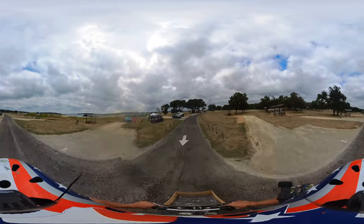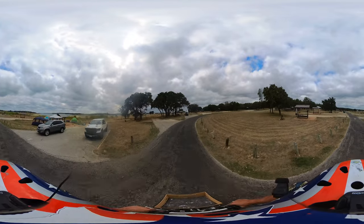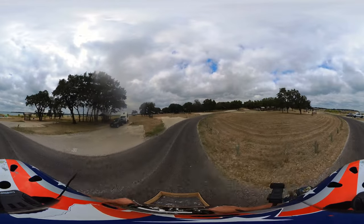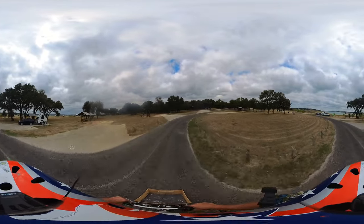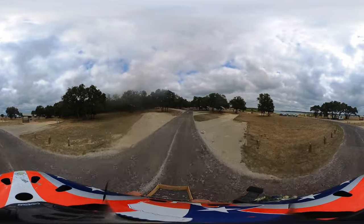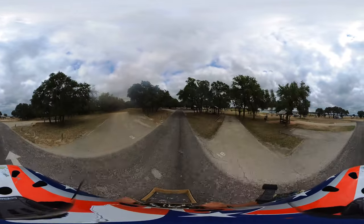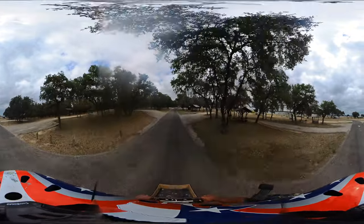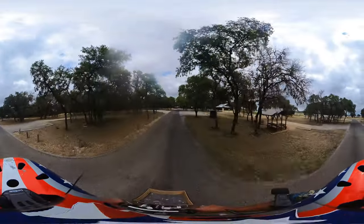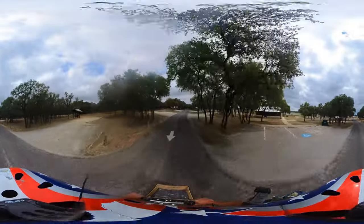There's a tent city. All right, once more under the trees. The restrooms have been very clean. They're dated though. They could use a little refreshing.